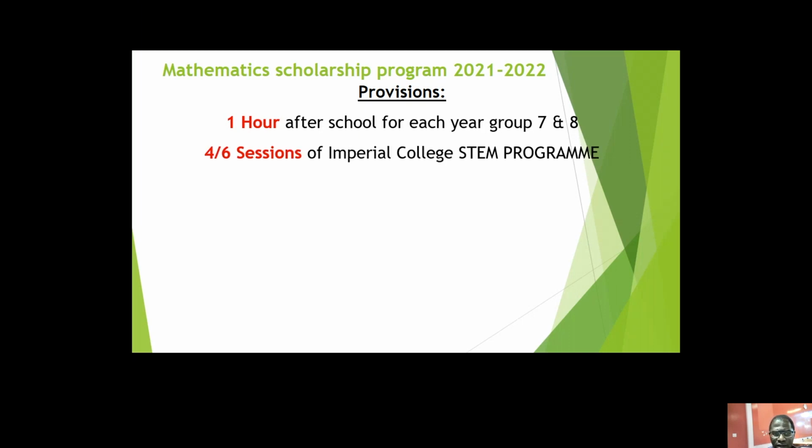So what are the provisions for the Maths Scholarship? Number one, there's an hour after school for each student in year 7 and year 8. They have the opportunity to work with the maths teachers in doing a bit of problem solving and enriching them in terms of their maths understanding. And then we've got about 4 to 6 sessions with Imperial College for a STEM program.